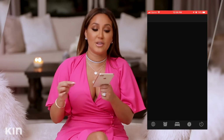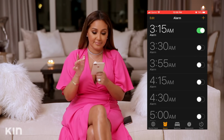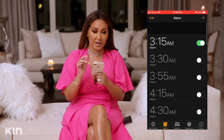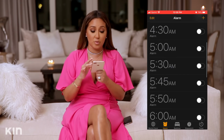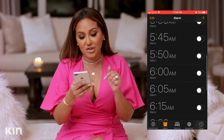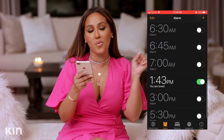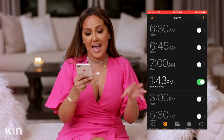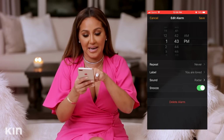Guys, I have so many alarms on my phone. I get up every morning at 3:15 on the weekdays that I work at The Real. 3:15 is my wake-up call. 3:55 is like, you need to be walking out the house. So Israel has an alarm that he put on my phone without me knowing, and it goes off at 1:43 p.m. every day. And it reminds me that I am loved. It says, you are loved. It goes off every day, and it plays the song, I Love You for Sentimental Reasons. I love you. And it comes in just like that, and I love that.